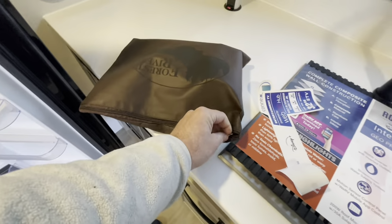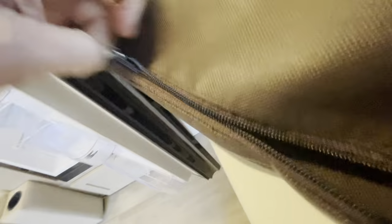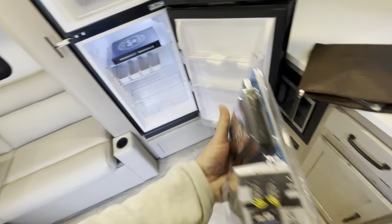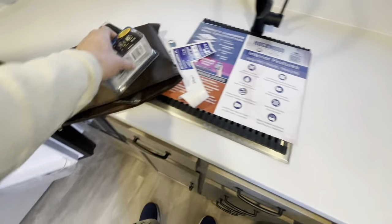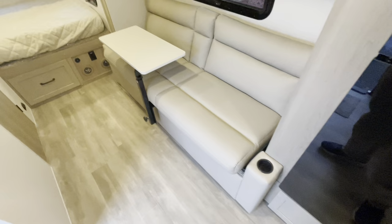With this, you've got some other Forest River items unique to Forest River. They give you the TST, the tire monitoring system. Gives you an idea of the pressure, temperature, nice safety feature there. You've got a lock that holds that shut while you travel.